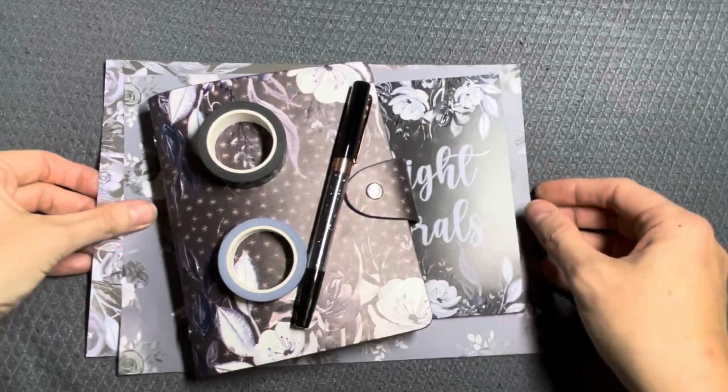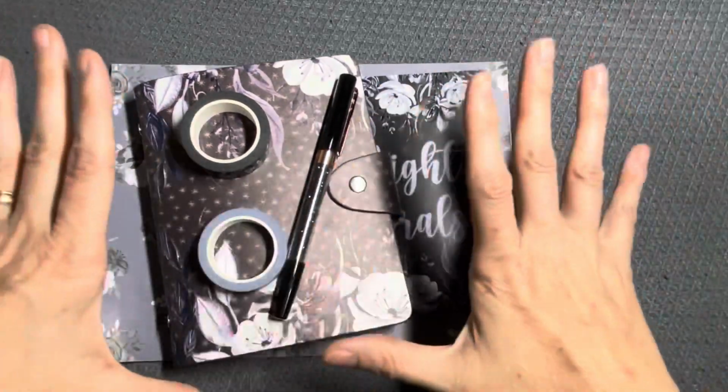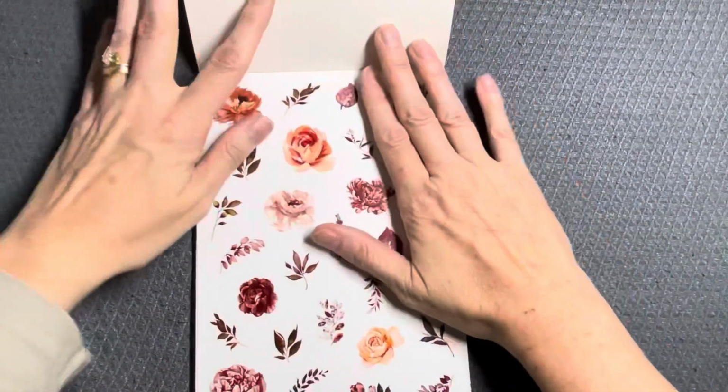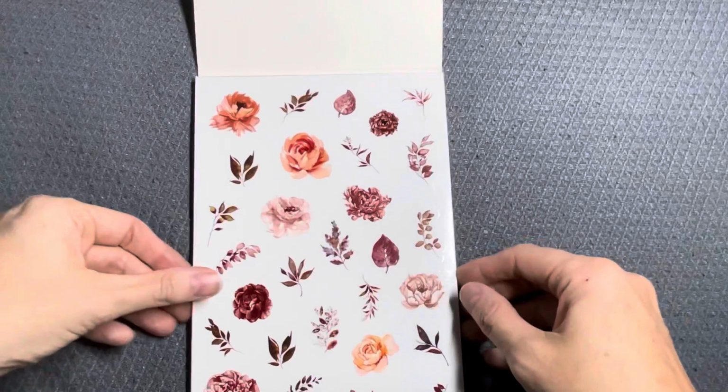All right, guys, you ready to see the flip through of the sticker book, the other sticker book I got that's not part of this box. This is the box. And this is the other thing I ordered. This one is called Seasonal Florals. And we start with fall.